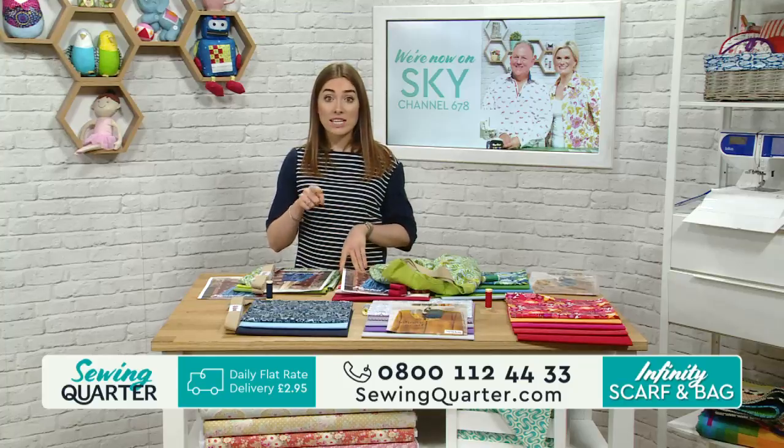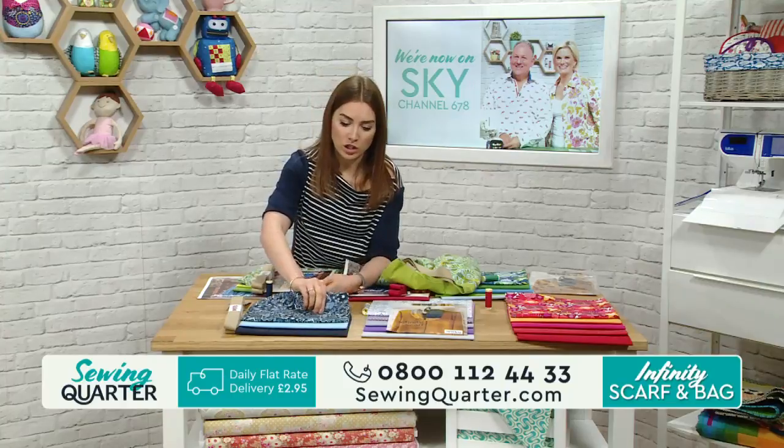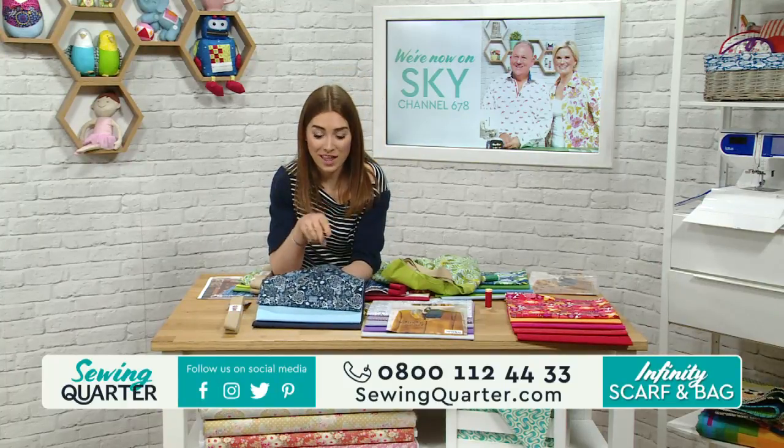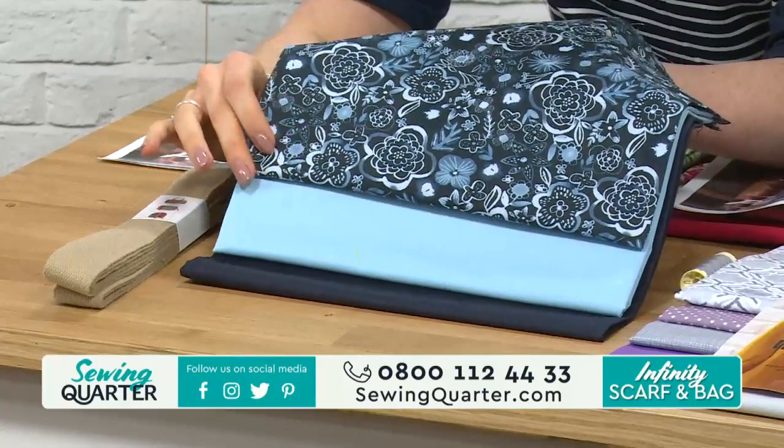Now, we have also got a navy bundle, and that one is also available, and that's the one that's on the front of the instructions. I'll just show you the fabrics for that, and if you want to, you can always check it out on the website. So you've got two solids and your floral.